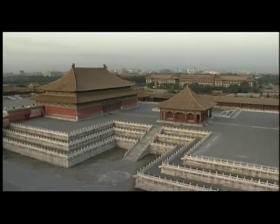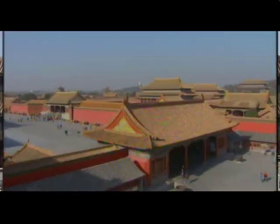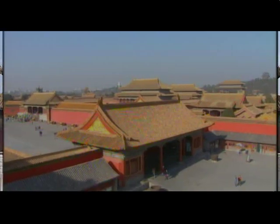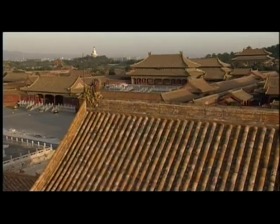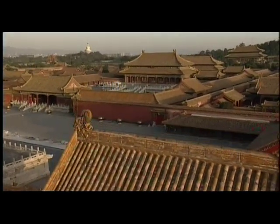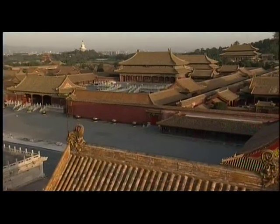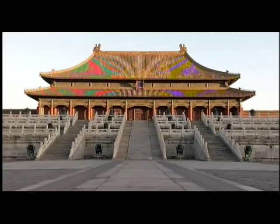The Taihe Hall of Supreme Harmony, Baohe Hall of Preserving Harmony, and Zhonghe Hall of Middle Harmony are named the front three halls, while the Qianqing Palace of Heavenly Purity, Kunning Palace of Earthly Tranquility, and the Jiao Tai Hall of Union are named the rear three palaces, and they constitute the most eminent and dazzling buildings of the Forbidden City.